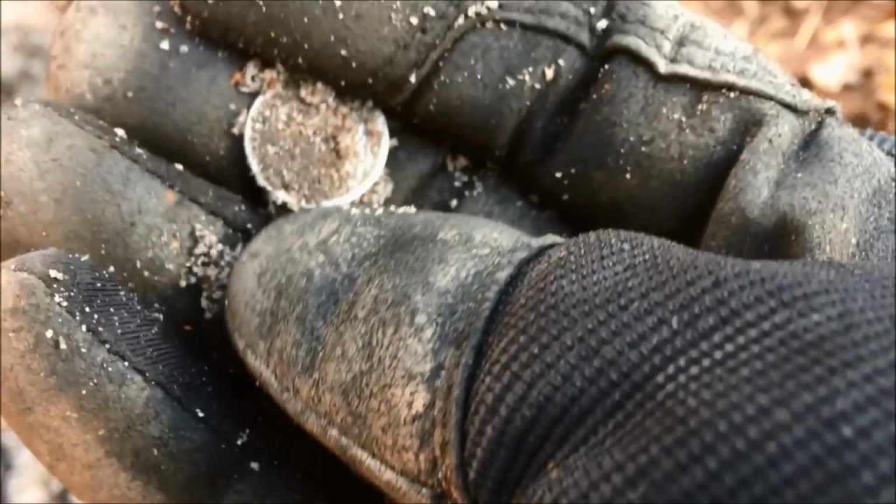And there it is. It's a little covered more now than it was. I saw it was a Barber Dime.